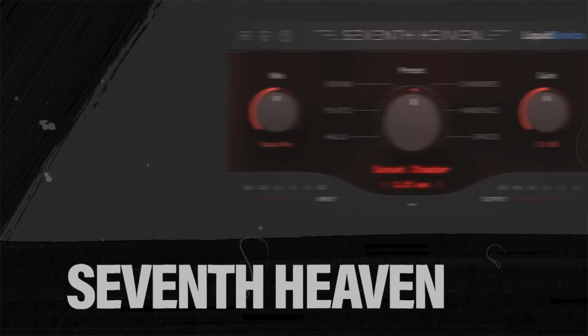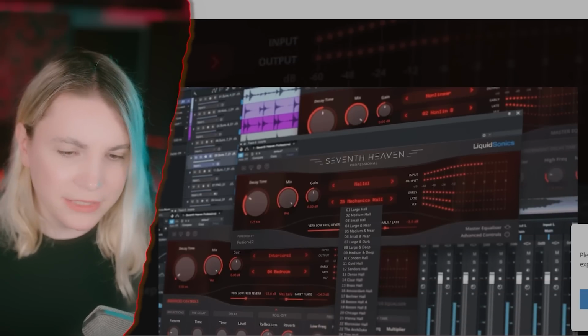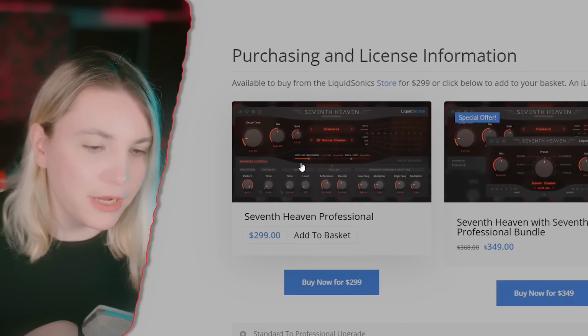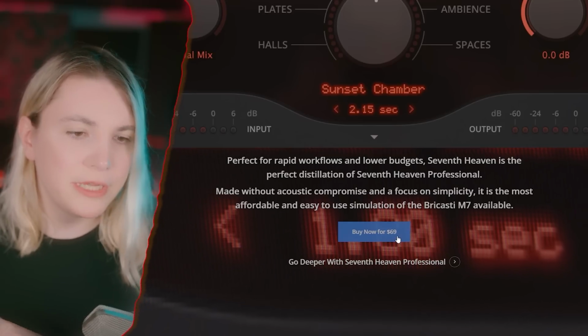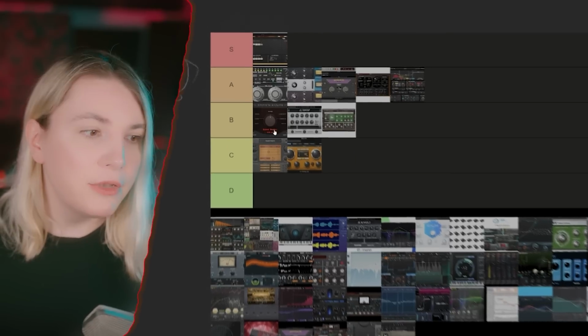Oh yeah, the 7 Heaven. This is the emulation of Bricasti's M7, the hardware unit. This is also like a convolution reverb made like algorithm reverb, kind of hybrid stuff, I think, if I remember correctly. Does it sound good? It sounds good, but there's one problem, and that, my friends, is the price. You are seeing it right, 300 euros, surround bundle, 750, blah blah blah, it goes crazy. Low budget version, $70. Better at least, and it's much simpler. I mean, for the $70, you can really get quite good reverb as well. Because of that, I'm gonna put it in the B. I don't think paying 300 euros for a reverb plugin in 2025 makes any sense.